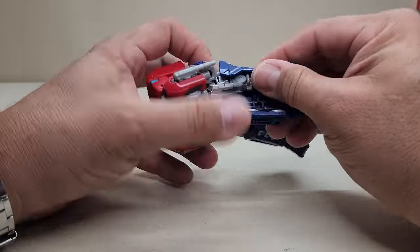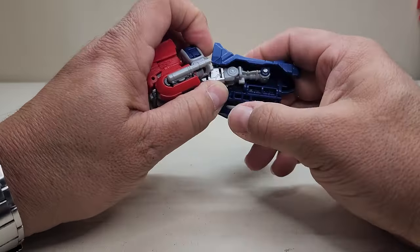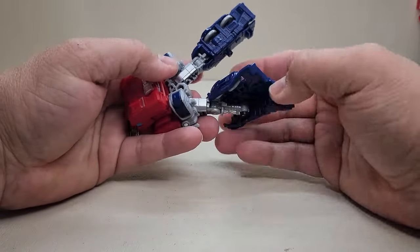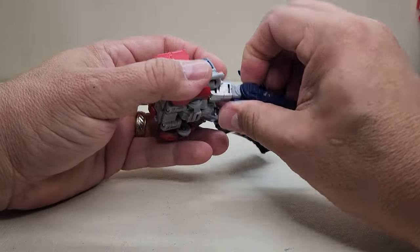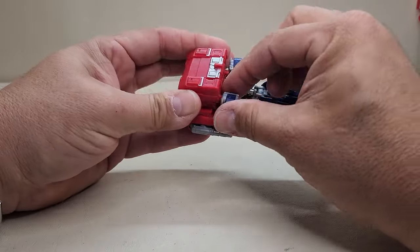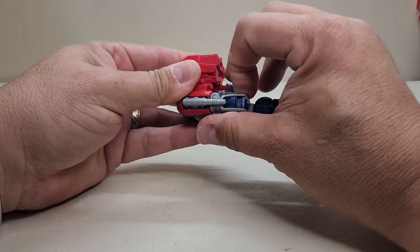Let's do that again over here. We'll open this up. Unsnap. They snap pretty solid, so they're in there pretty good. Bring it around, snap the knee into place, and then close that up. The legs are pretty much done. Unpeg the arms and straighten those out.